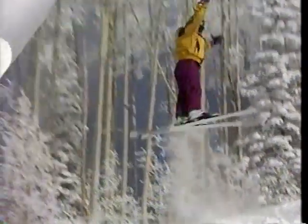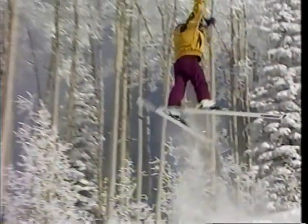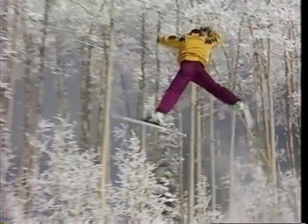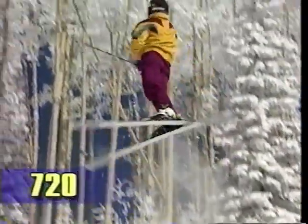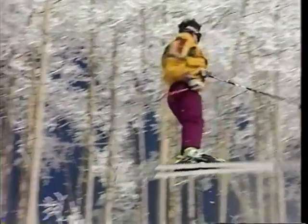Now here's a few jumps for fun. With solid technique and the right amount of air, anything's possible. In the heli spread, you want to spread your legs as you face up the hill. After a strong takeoff and set, pull your arms in and keep looking for a 720.